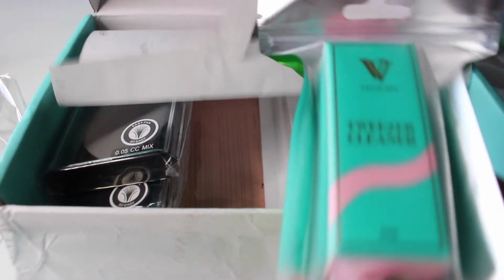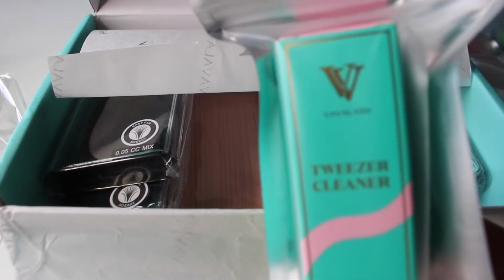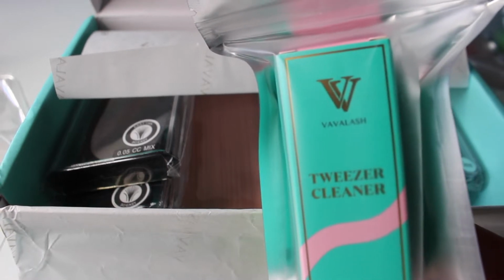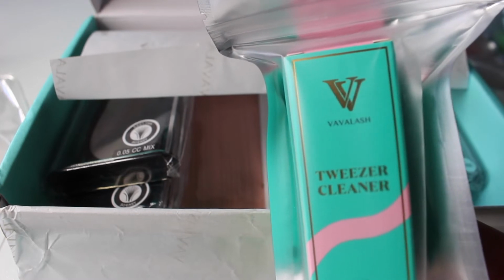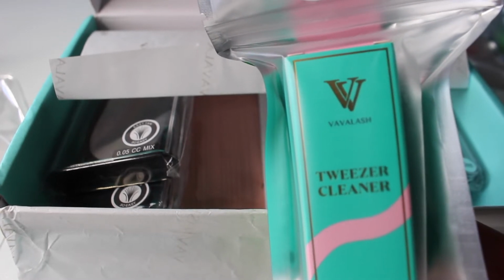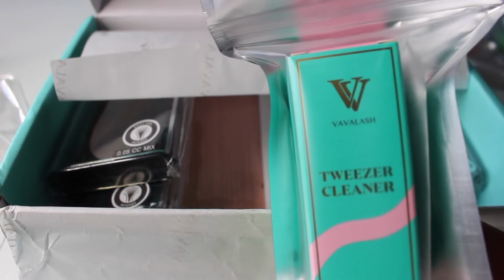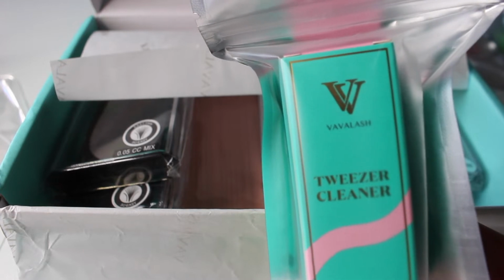We have some tweezer cleaner. So when you get that glue on your tweezers, you can use this to get the glue off. And even you can use this after you're done with your lash set. You know, you got to clean the tweezers off, everything that you use. Everything got to be sanitary because you don't want to spread germs from one client to the next.